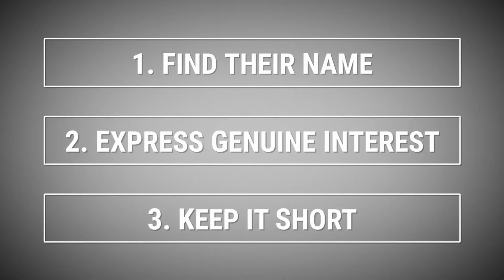Step number 3, keep it short. This is something to keep in mind throughout the whole cover letter. It's good to get all your thoughts out on paper and then take the time to go over it and prune out anything that you don't need. Make sure there are no run-on sentences and not too much jargon or too much storytelling.